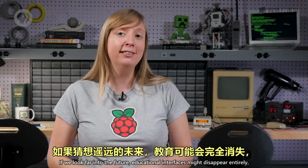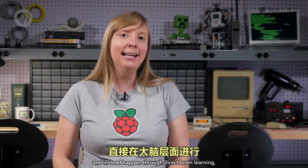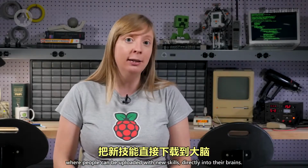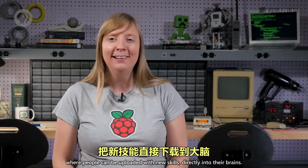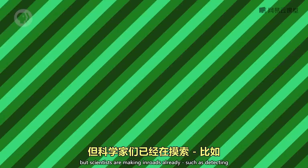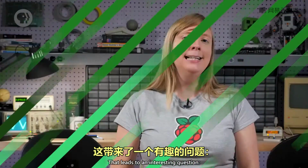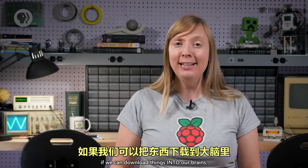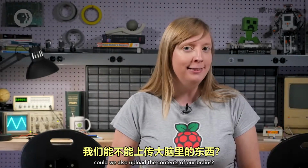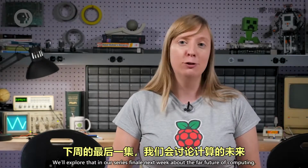If we look far into the future, educational interfaces might disappear entirely and instead happen through direct brain learning, where people can be uploaded with new skills directly into their brains. This might seem really far-fetched, but scientists are making inroads already, such as detecting whether someone knows something just from their brain signals. That leads to an interesting question. If we can download things into our brains, could we also upload the contents of our brains? We'll explore that in our series finale next week about the far future of computing.